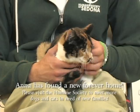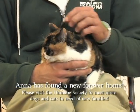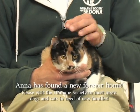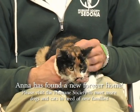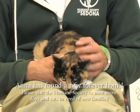This is Anna. She's a 6-month-old calico. She could be a little bit shy at first, but once she warms up to you, she's very affectionate. She was found as a stray with her brothers and sisters, so she doesn't seem to have had too much human interaction, but she's okay with it.